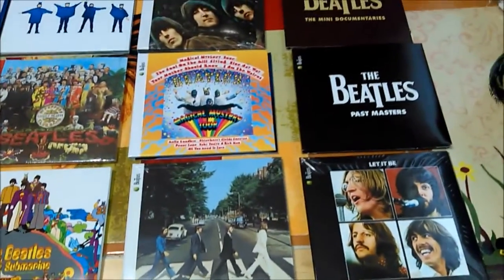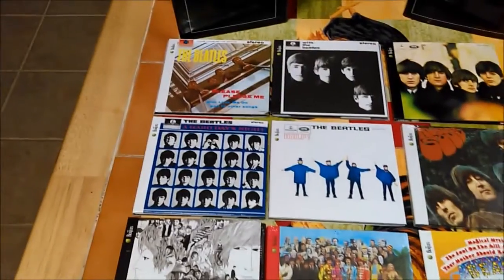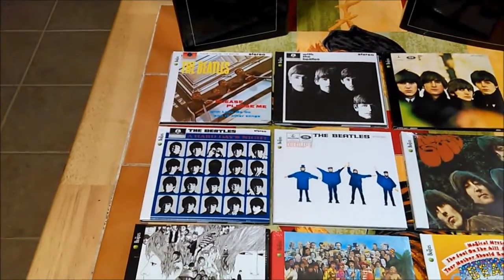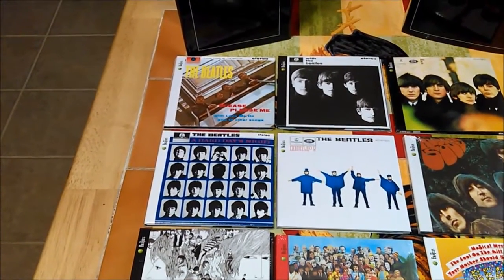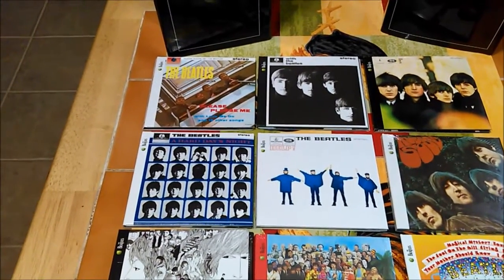Pretty nice set actually. I haven't had time to listen to them all yet, but the ones I have listened to, I've listened to Please Please Me and With the Beatles, because the early Beatles stuff is actually my favorite Beatles material to listen to. So I've listened to them so far. Like I said, the recordings are in stereo.